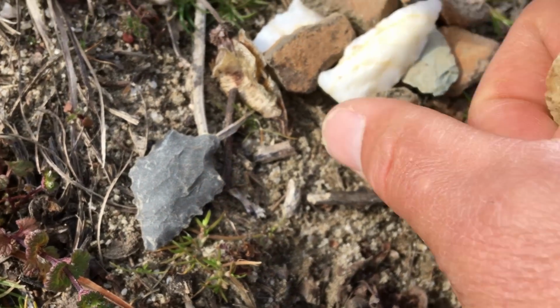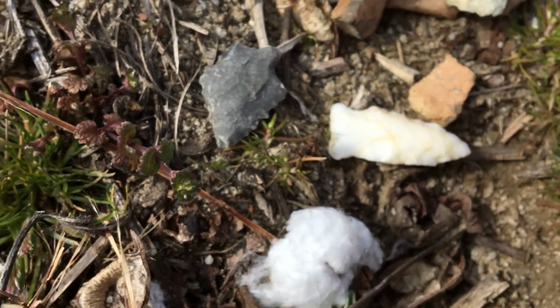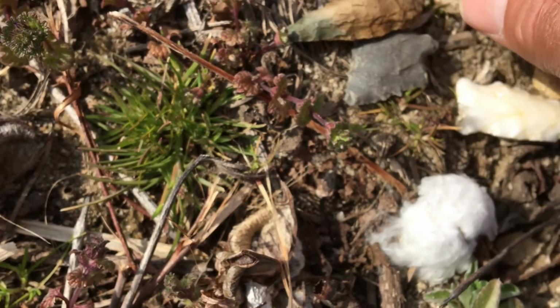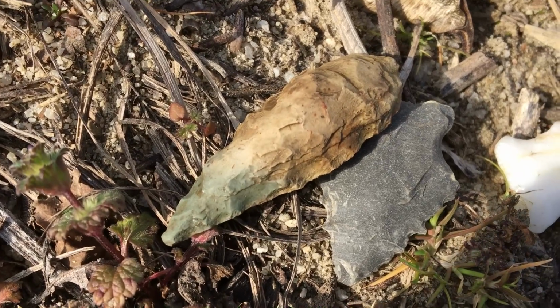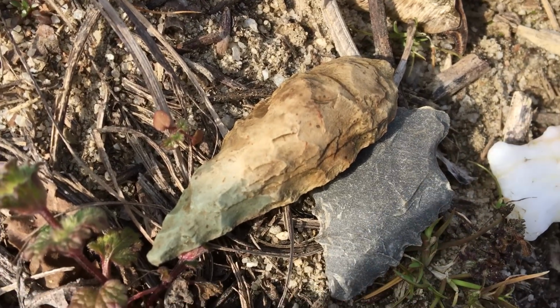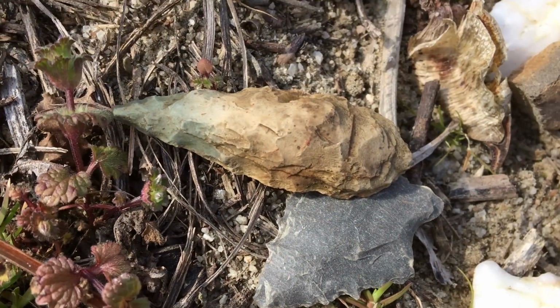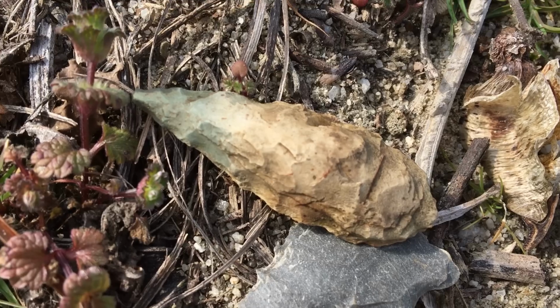Of course, we found that earlier. Here's all the pottery, everybody. This here I did not find right now because, oh, let me show you this. Sweet point, right? Taking it out of the loop. Trying to work with the sun. Look at the discoloration in this point. Guilford Round.